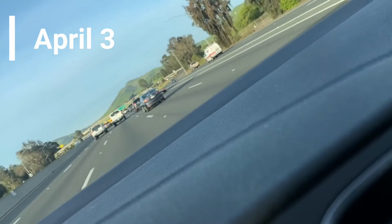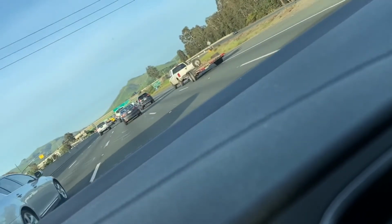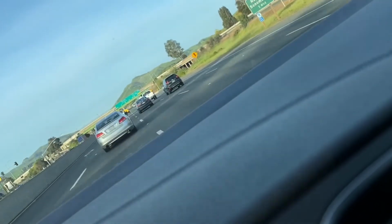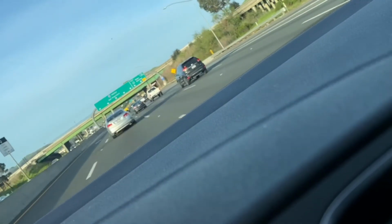Apologies for this awful angle. You're just in my phone holder in my car. I'm on my way to work this morning. I'm in Northern California, and I suddenly see like 8 to 10 cop cars, all with their lights on. You might be able to see them up ahead now. I'm trying to get closer. They all came onto the freeway at the same time.